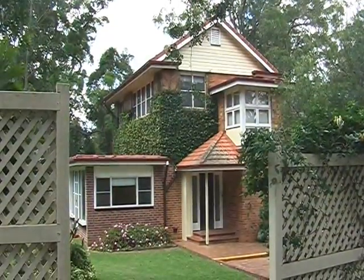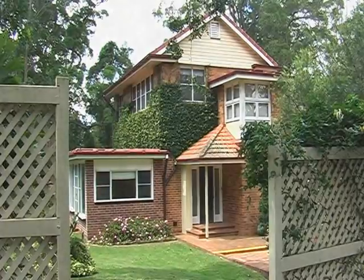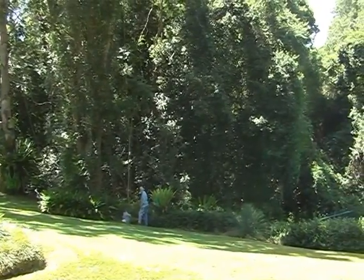Having grown up in Toowoomba, I was fascinated by the Boyce Gardens. What really makes them special is that the Boyces preserved the remnant rainforest on their estate, which is singular in Toowoomba.